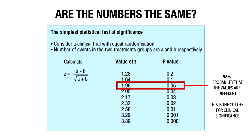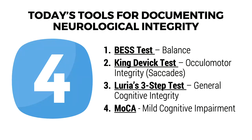Now, if you're looking at a patient trying to improve their cognitive score, and they have a 26 and a 27, and you do this calculation, and it's, you know, 0.2, 0.3, 0.4, that means the probability that they're the same is pretty high. You didn't make a change. But if the probability of the same is 0.0001, you could pretty much guarantee that they are different and it didn't happen by chance. So here's the summary from today.